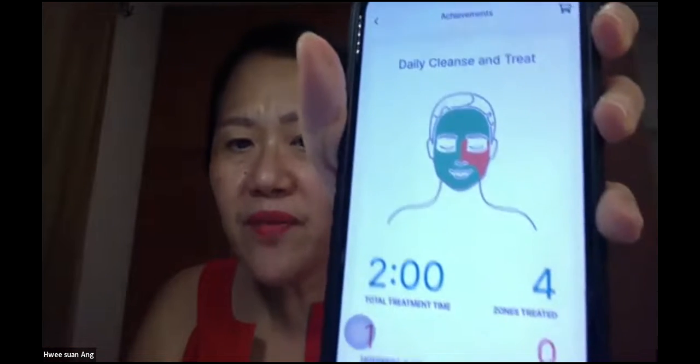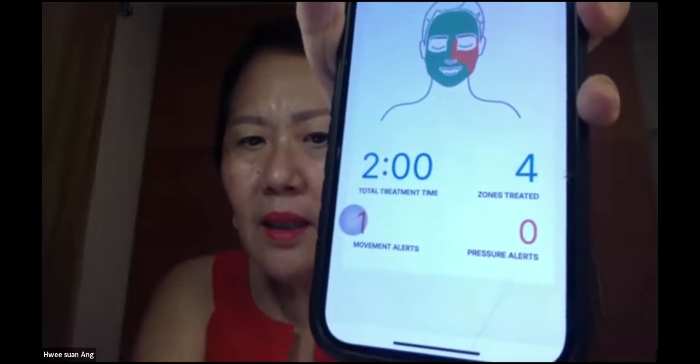Remember just now I went very, very fast? Movement alert, too fast. So you can get alerted like this. Firstly, why must there be a timer? Why must there be an alert? Because people like this, you do it fast, then you think 2 minutes is very long, and you switch off and go. Then how does your face get thoroughly cleansed?